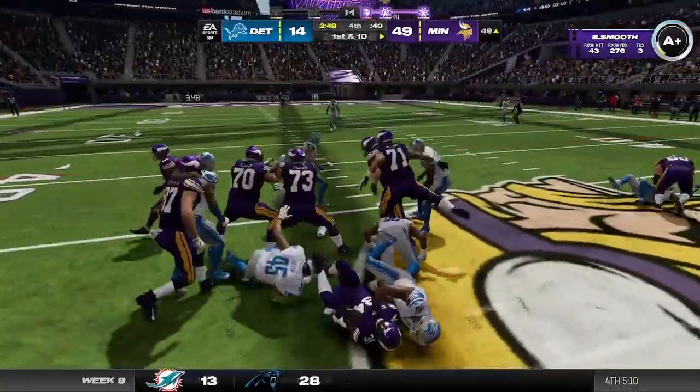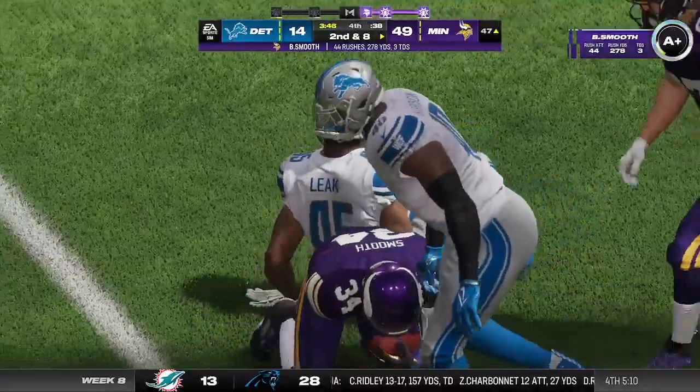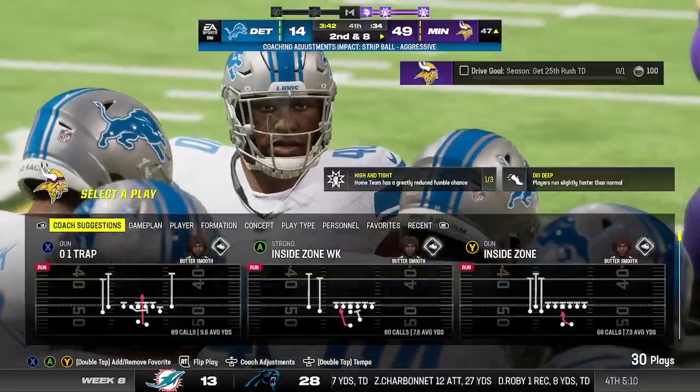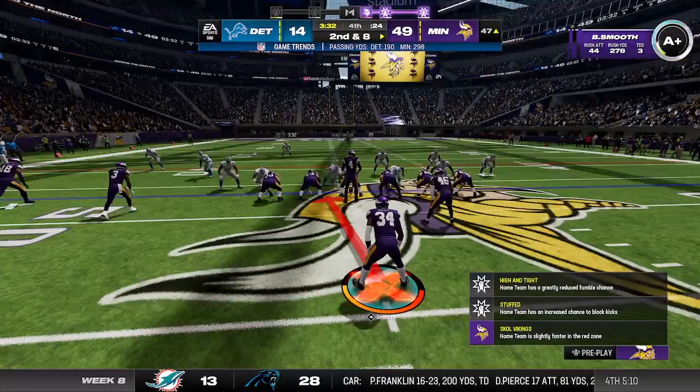They'll try and run some clock here as they keep it on the ground. And nothing much materializing there on the first down run. He'll get a couple, and that's it. Second down and 8.